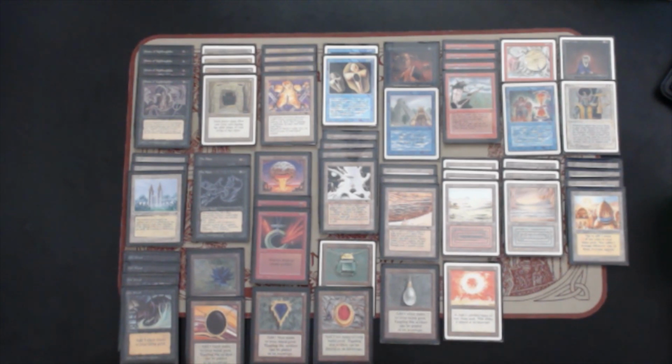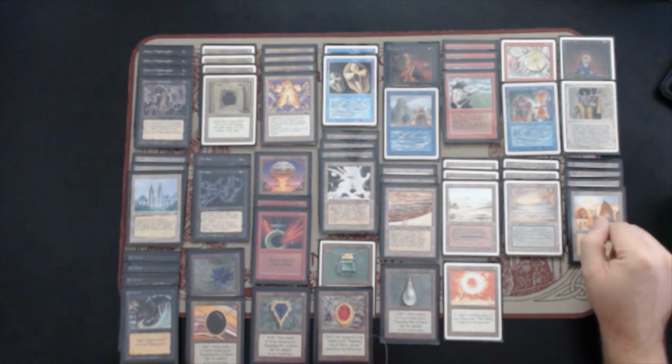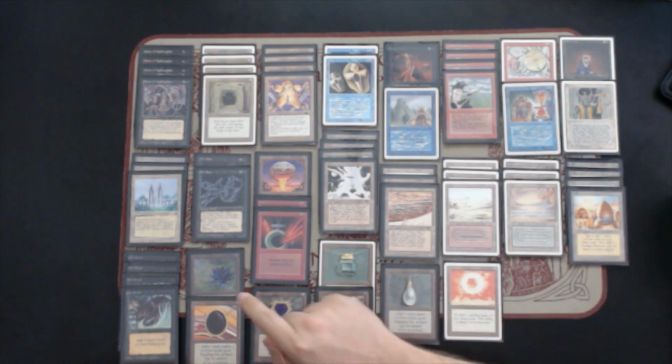I also considered Moat and decided that double white was too much. Even balance is kind of pushing it. There's not a lot of ways to make white mana. I've got the City of Brass, the Pearl, and the Lotus.